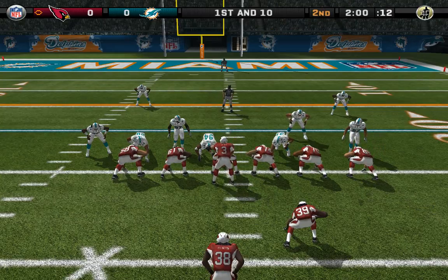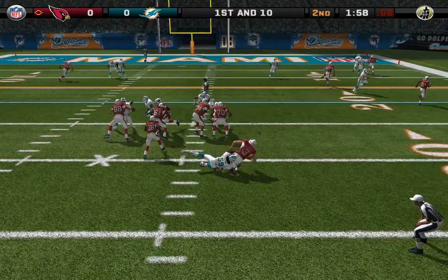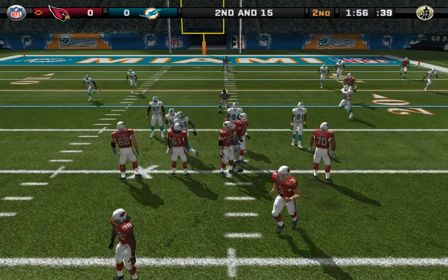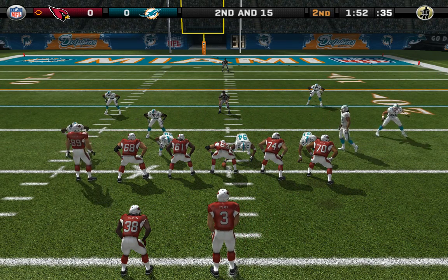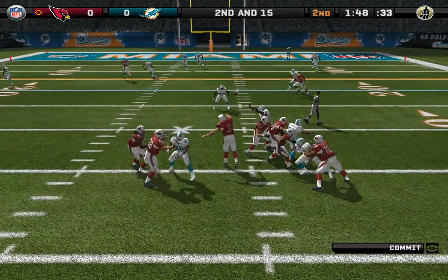Under pressure. Covering guys downfield is a good way to get pressure on the quarterback. If he can't find someone downfield, then he has to throw it away, hold it, or pull it down quickly. Or the pass rushers will be right there to haul him down.